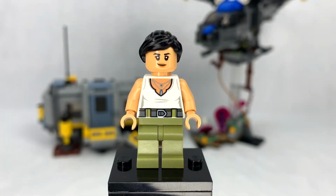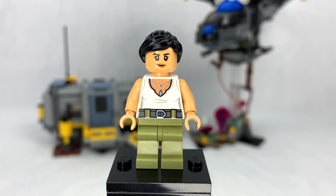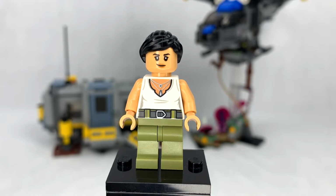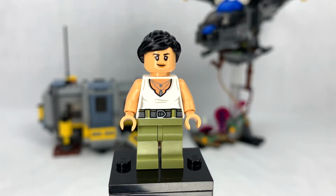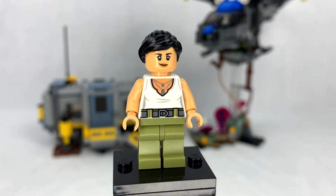And our last minifigure is Trudy Chacon. I hope I'm pronouncing that right, or is it Chachon? I'm not 100% sure. But she is a great figure. She was the pilot of the helicopter. Unfortunately, she died in the first movie. I kind of wish she hadn't since everyone else gets to come back for the sequels.